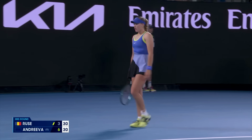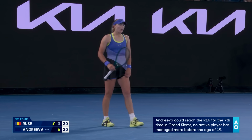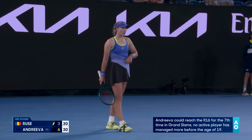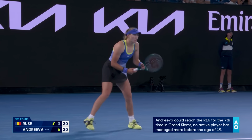Third set. Well, we saw after the first set summary, just too many unforced errors, 20 for the set, and already in this game, a couple of errors off relatively easy balls. Cannot afford to do that against a player like Andreeva.